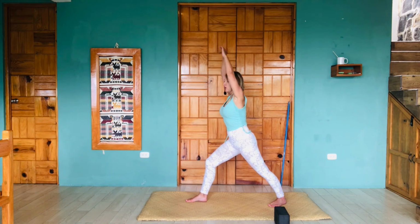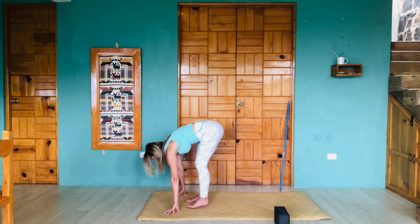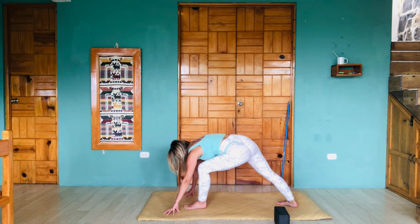If you wish, you can bring your arms overhead. Keep the activation. Notice the strength and support of your very own body. Hinge forward. Bring your back foot forward and switch. Warrior 1 on the other side.